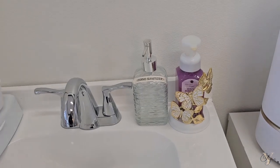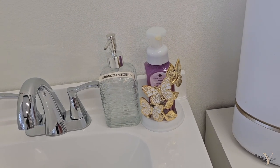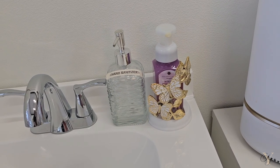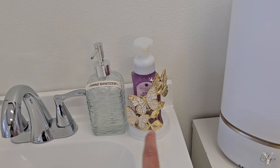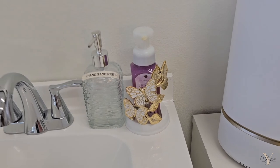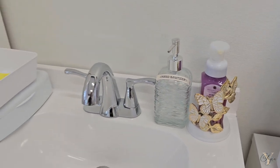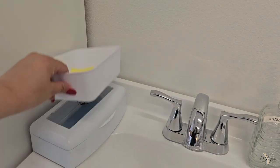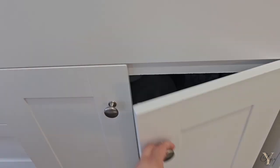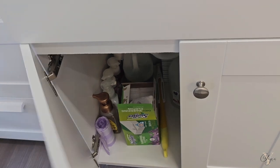Okay, so I'm pretty sure I'm gonna get questions about this, but my hand sanitizer, I believe I got that from Ross. So yeah, it's actually a soap dispenser, but I put hand sanitizer in there. And then I got the soap and the little organizer from Bath and Body Works. So cute, the little butterflies. And then I have my tweezer cleaner over here, the barber side. So I'm not gonna get too much into detail about my cleaning supplies, but I just have a bunch of hand soap and stuff down there.